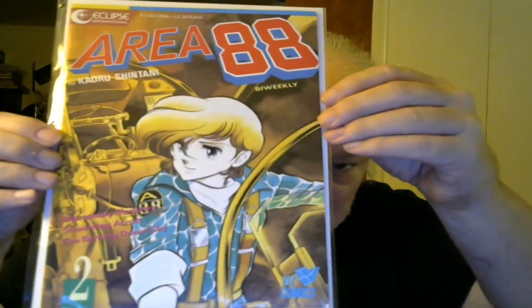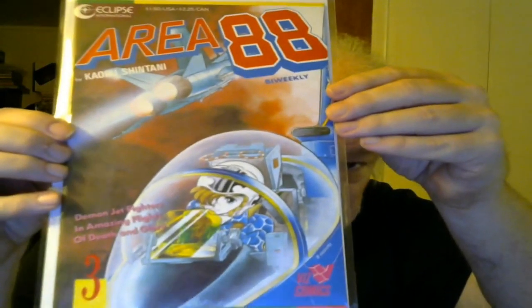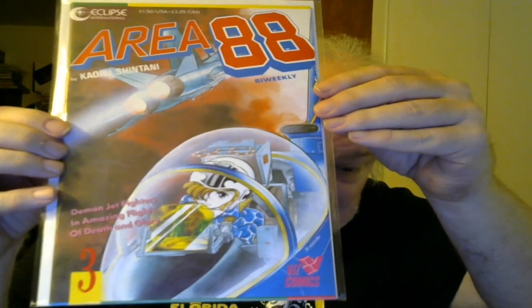I have some Area 88 anime laser discs in my collection. And yes, you saw correctly if you noticed it. Eclipse was publishing this bi-weekly. This is number 2. And this is number 3. And sadly, that is all I have found so far.